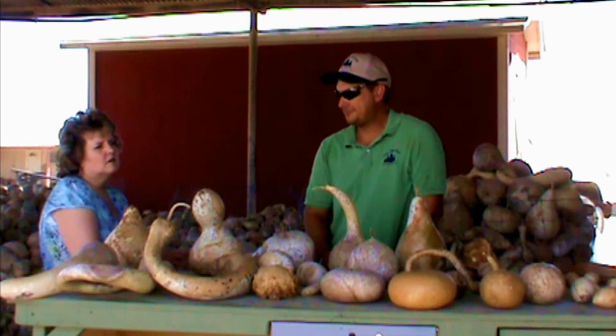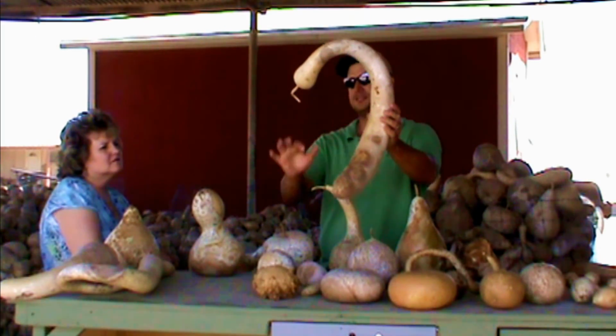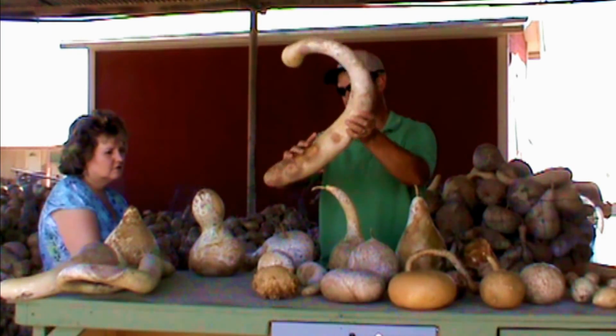Now, are those the same as what people would refer to as snake gourds? They're slightly different than a snake gourd. Okay. They're going to have the same shape and size, but the snake gourd is going to taper just a little bit towards where the stem is. Okay. So that's the difference in the two there.